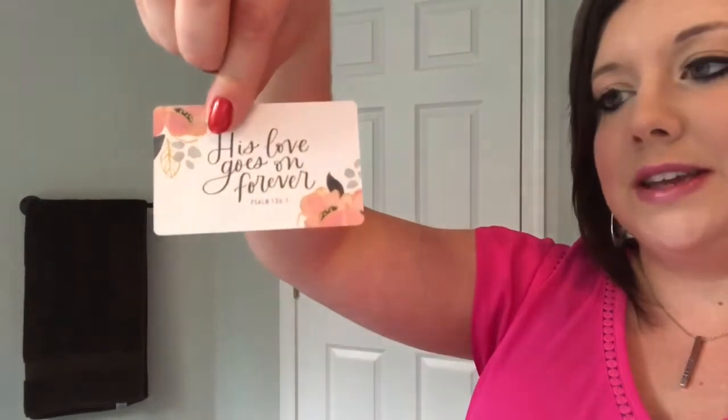And I love this because they are the size of a business card, so they're super easy to carry along with you and leave little encouraging notes to others along the way throughout your day. So here's one that says His love goes on forever. There's going to be a design on one side and then also a verse.